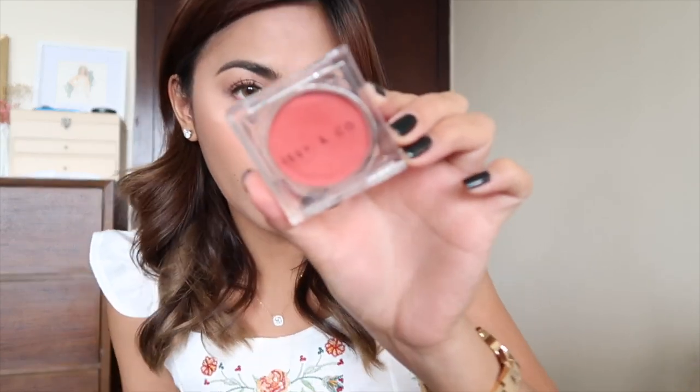Kasi yung iba, sobrang matte finish talaga na talagang didikit siya 24/7 sa'yo. So, let's start with the very mild one. So, this one is Easy & Co. Ginamit ko siya ngayon for blush. Pero I'm gonna show you how it looks like when you apply it on your lips. Sobrang light lang niya. And ang ganda, sobrang natural lang niya tignan. And kaya ito, lagi ito nasa bag ko. Kasi talaga. Let's remove. Para mabilis lang to.